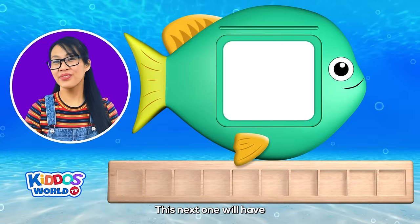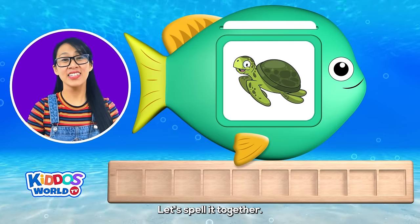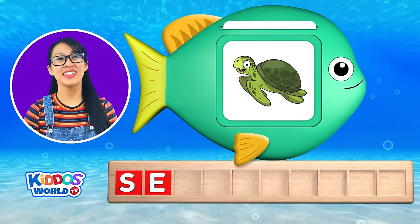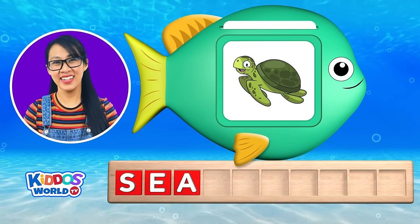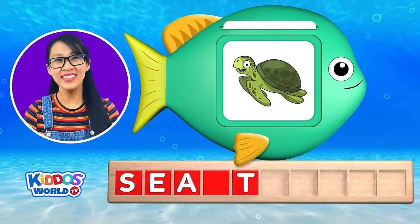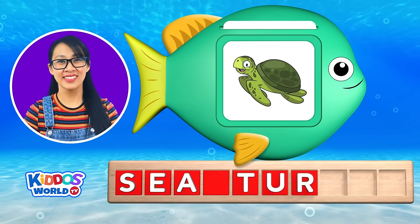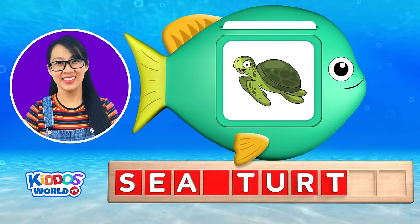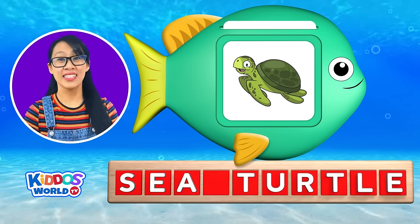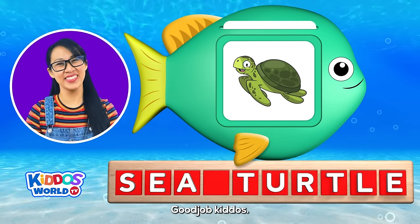This next one will have two words, kiddos. Sea turtle. Let's spell it together. S, E, A, T, U, R, T, L, E. Sea turtle. Good job, kiddos.